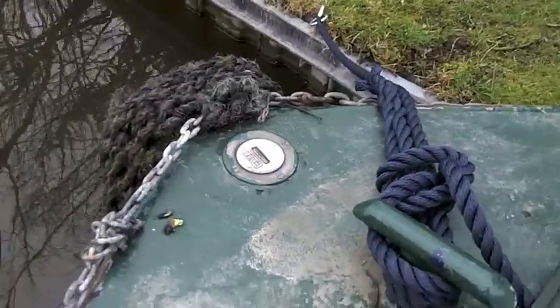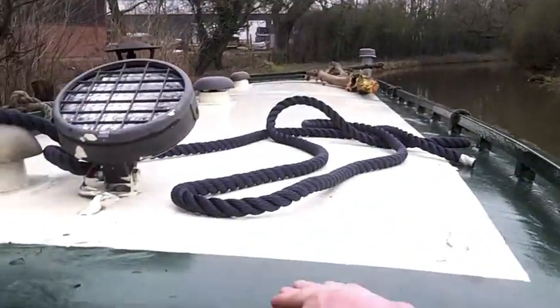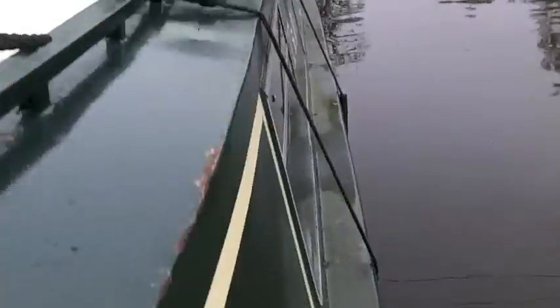But yeah, I suppose really there's not much to say about the outside. The water tank is underneath here as well, and you've got your little part on the front to fill it up when you're at the various points along the canal. But yeah, that's really the outside of Tilly. We stand up and have a look.